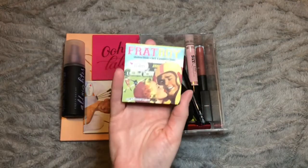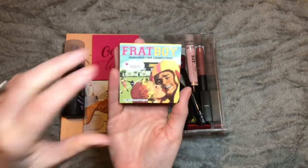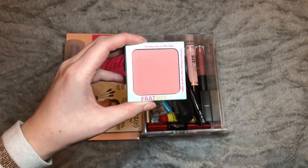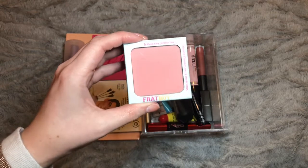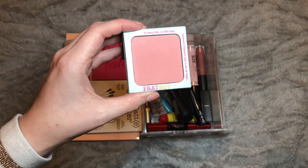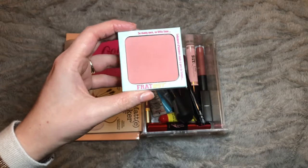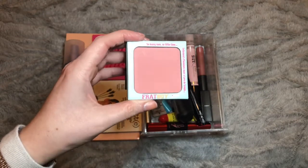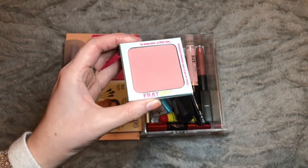But blush wise, we have, as well as the Tarte one I've just shown you, the Balm Frat Boy. When I first purchased this, I remember thinking it was going to be a bit too pink on me, but it's actually a really nice shade. It's not a kind of everyday blush for me because I like quite a subtle blush, whereas this, you can see it's blush, but it's not too overpowering, and I do think it is a really nice tone of pink. So I think I'm actually going to keep this one in for next month because I am enjoying reaching for it, and I do want to get my money's worth out of it.